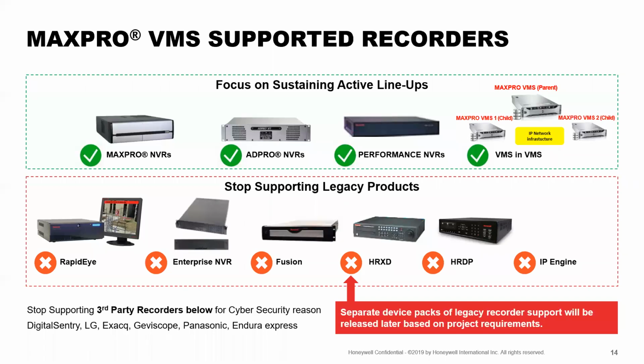Because of cybersecurity concerns, we have stopped supporting Oscillate and third-party recorders. If any of your sites is using recorders like Fusions and Rapid Eyes, our advice is to change the recorder to MaxPro NVR. So Danny, can you help to introduce the types of MaxPro NVR that we have?